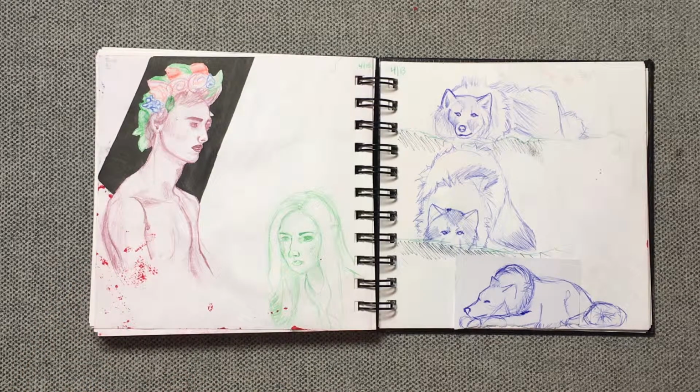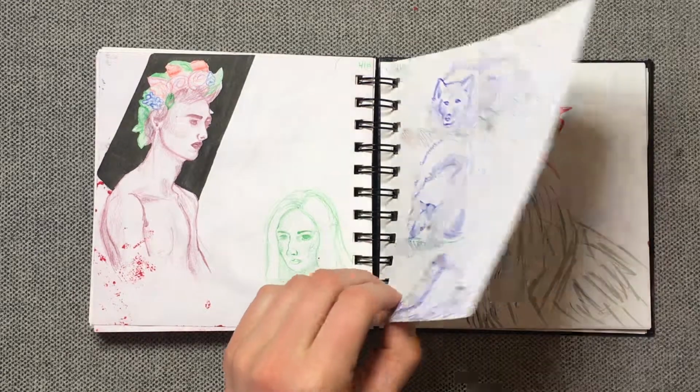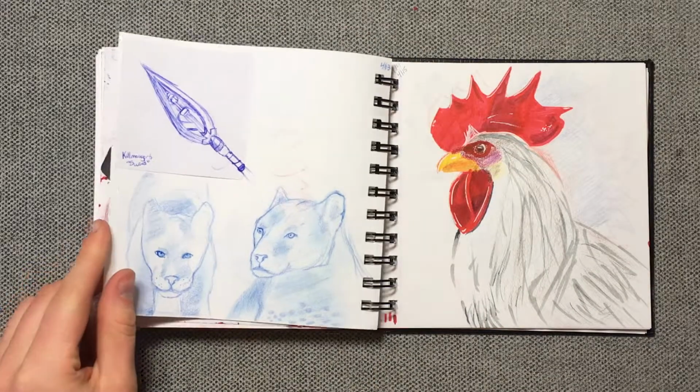Here's a thumbnail sketch for a gouache piece I want to do in the future, where it's kind of like a guy sitting with a crown of flowers. I'm really interested in that subject, so I think I'm gonna do it sometime in the future when I get better gouache. I really want to do it with some nice gouache and not my student grade gouache, just because I'm so done with my student grade gouache.